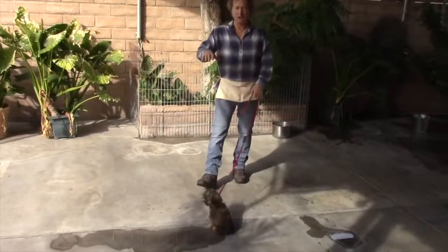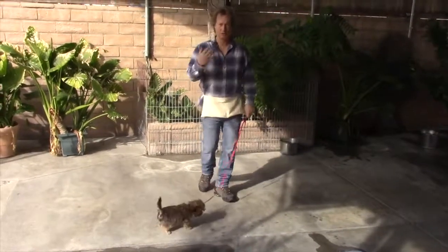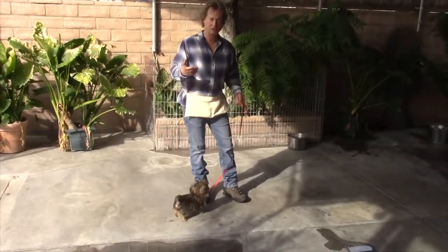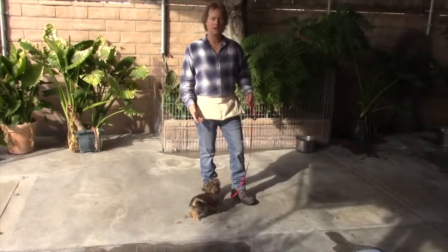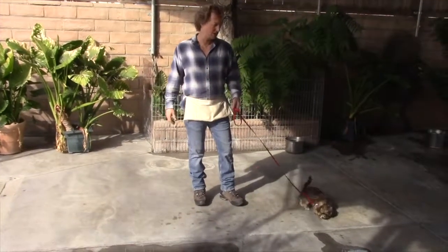So this is the yard where we've been practicing with Toto. This is his main yard. And Toto, whatever his name will be in the future, is okay. I don't call him by his name anyway. I just use the command. So you change the name, of course, and it won't matter to him.